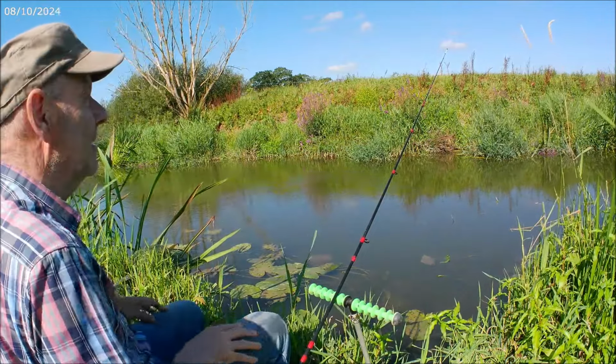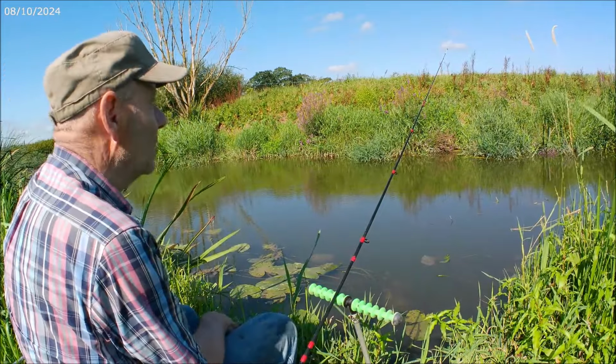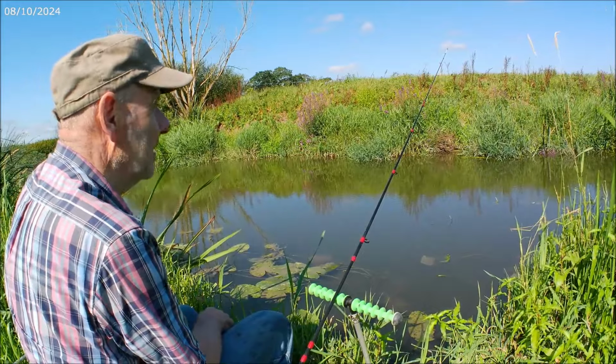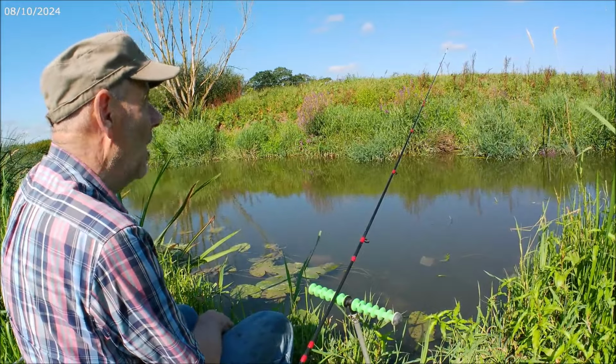Bait out there. It's 10 past 10 now. We're not going to be too long a session today in this heat. Probably around 2, half 2.